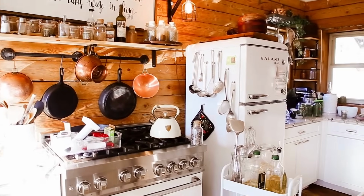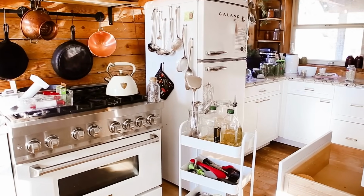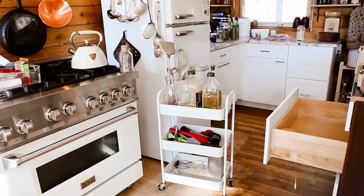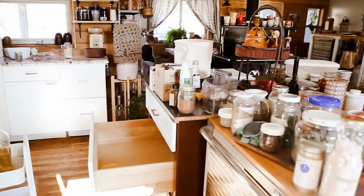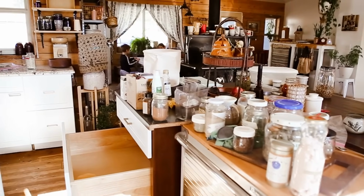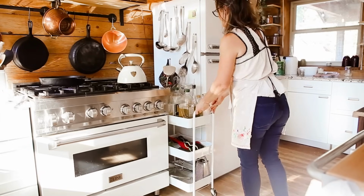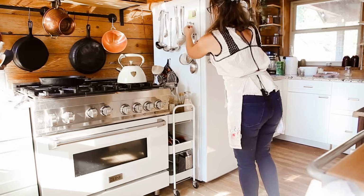I am making a big mess here, but you can kind of see what I've got going on. I got the utensils, they're going on the cart now, my olive oils and just different cooking utensils. And over here in this drawer, I'm going to put the spices and herbs so that they're close, within reach when I'm cooking, and where they're in a place where I will be more likely to remember to use them. Again, we've got those hooks I was just telling you about here on the side of the fridge.